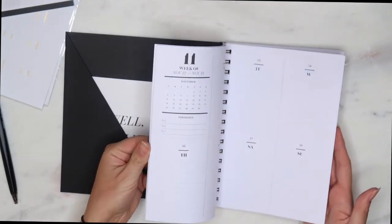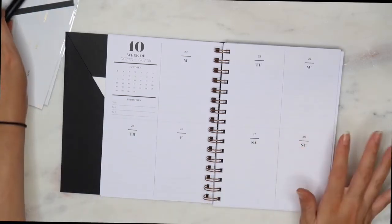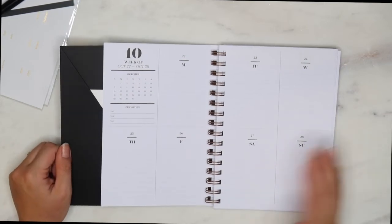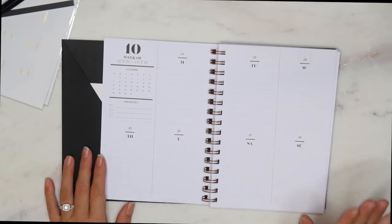I'm excited to have one of these in my hands. Like I said, I knew this planner box would be wonderful because all her products are such good quality, and she always makes sure that it's packaged nicely so you don't receive anything damaged.